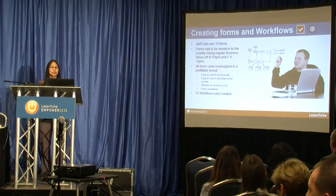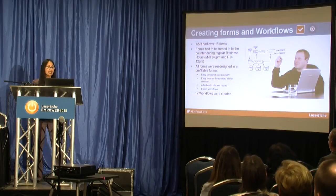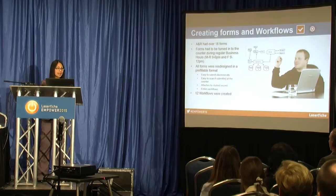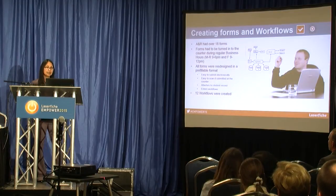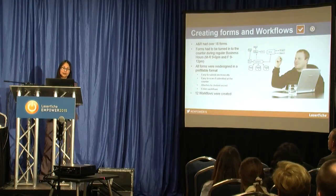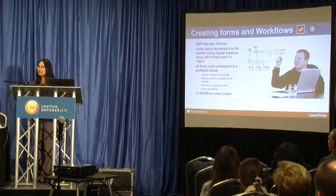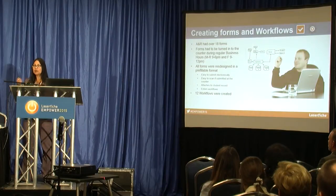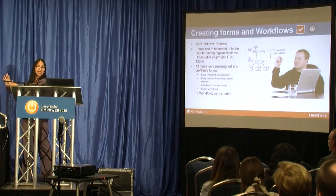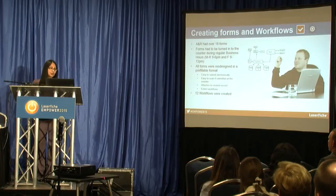Okay. So creating forms and workflows, we had over 18 forms. Again, they had to be turned in during the operating hours. And then all forms were redesigned. They were redesigned to submit electronically. They were easy to scan, so the OCR function. So now, instead of typing it all in, if we do receive a form at the counter, we just slide it into a scanner, it pre-populates the fields, make sure it's accurate, and now it's attached to the student record.